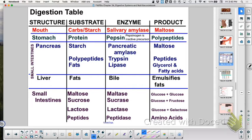Mouth, carbs, salivary amylase, maltose, stomach, protein, pepsin. Pepsinogen, an active precursor, breaks it down to polypeptides. Both the pancreas and the liver secrete into the small intestines. That's why I have the small intestines off to the side. Starch, pancreatic amylase to maltose, polypeptides, trypsin, chymotrypsin into peptides, fats, lipase, glycerol, and fatty acids. Who broke up the fat? The liver making bile, which emulsifies it. Small intestines then are going to take care of the maltose and the sucrose and lactose and these peptides. They're going to break it down to individual amino acids, the building blocks. And then you have all absorption taking place.